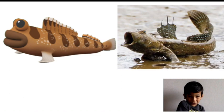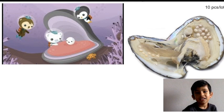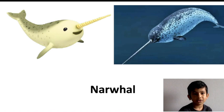Mud skippers. Correct. Next. Narwhal. Narwhal. Correct. What kind of creature is the narwhal? Is it a shark or a seal or what? Do you know? I don't know. I think it looks like a whale. Ah, it's a whale. Okay, whale.